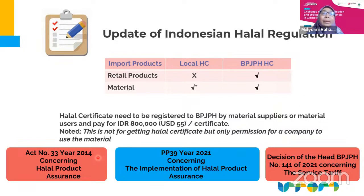And some of the regulations here, of course, the first is Act number 33 that I mentioned before. This is the Act regarding halal product assurance, and it is derived in detail based on Government Regulation 39 of 2021 concerning how to implement halal product assurance, and also the decision from the head of BPJPH, number 141, 2021, concerning the service tariff. So this is especially for this information, that materials that have a local or country halal certificate must register by paying a certain amount. So this is the update of Indonesian halal regulation.